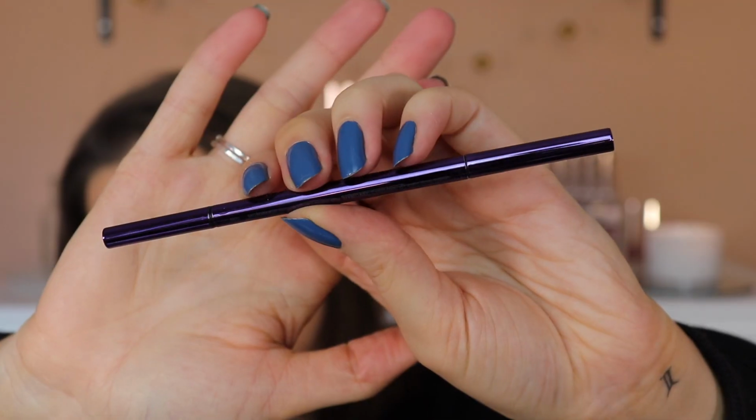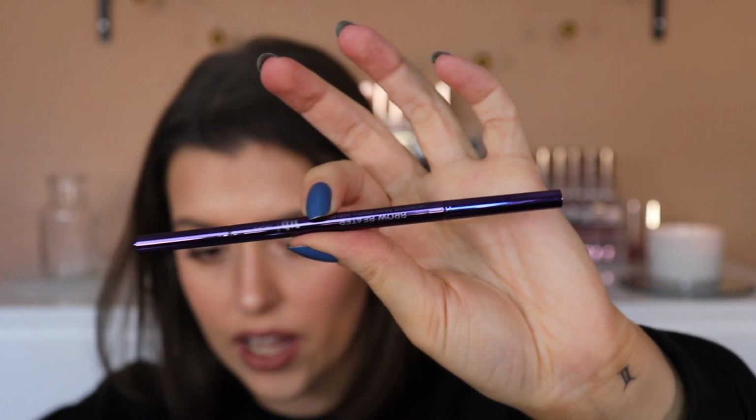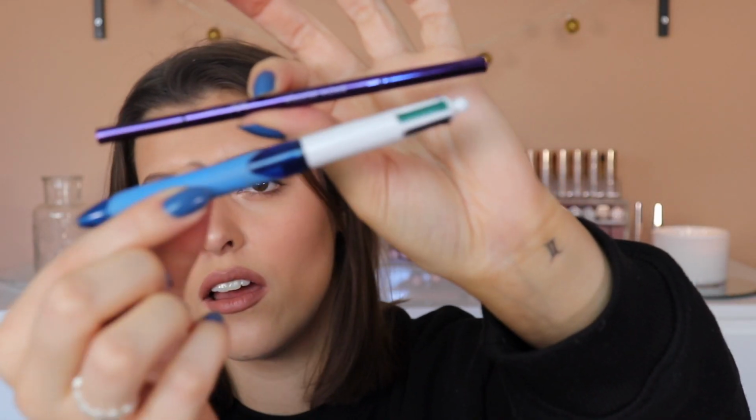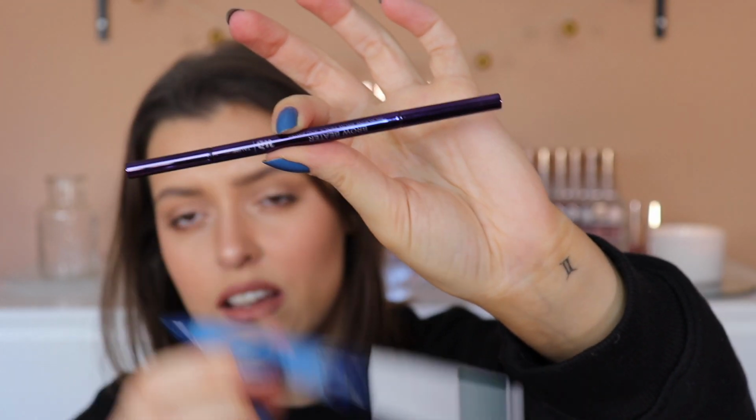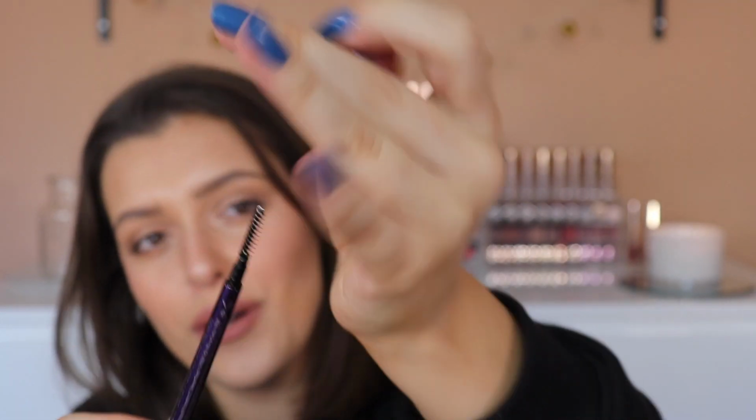I also picked up the Brow Beater, which is the microfine brow pencil and brush. Oh my god, look how fine this is. It's so skinny. So this is what the Brow Beater looks like. It's literally so skinny. I can't even comprehend. Like, this is a pen. Look how skinny that is. It's so dinky. On one end you get a spoolie. Can you see from that far back? You get a spoolie on one end, which I do appreciate. And on the other you get this really microfine sort of nib.